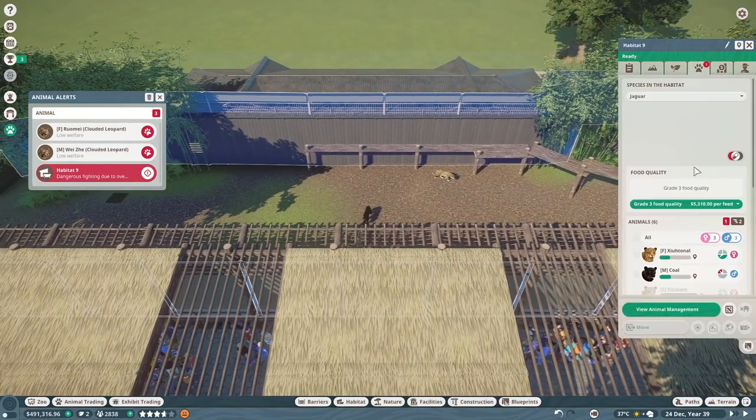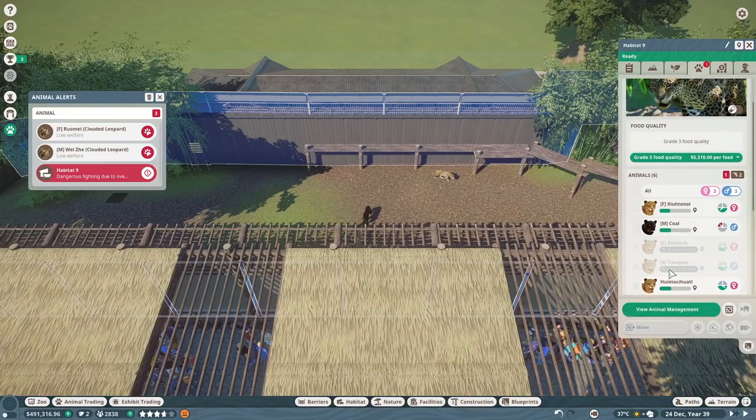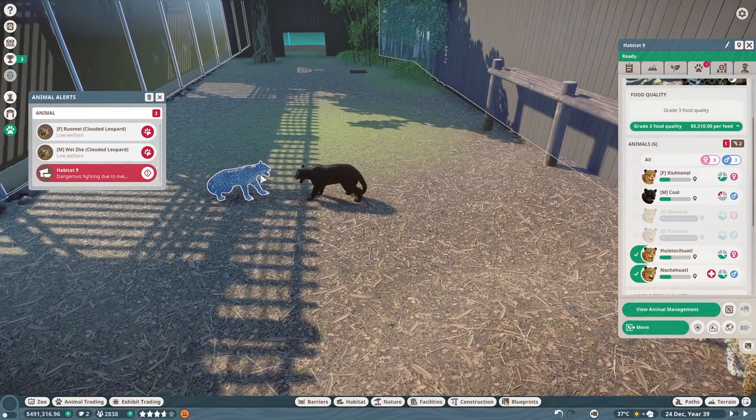Do we have... We have lots of little babies in here. So let's go ahead and put you guys in. Oh no, okay. I highlighted it and I thought it was a black jaguar, but duh, the picture's not a black jaguar. So why would it be a black jaguar in real life? I don't know, but I got really excited for a second.